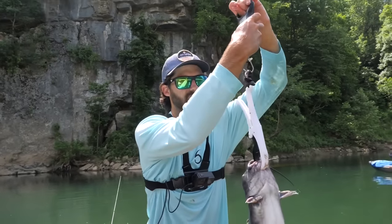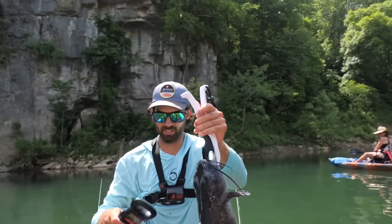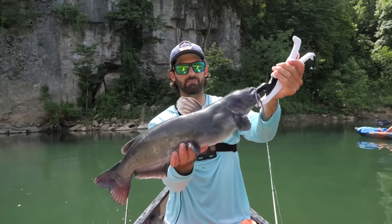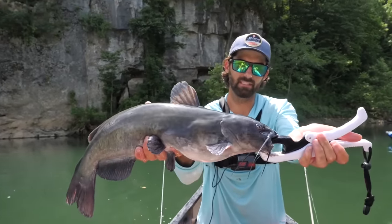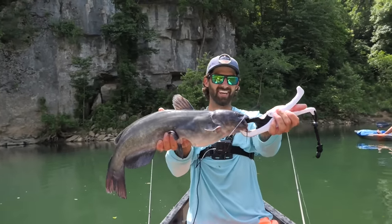Right on the money, 5 pounds and 6 ounces. Oh, nice. Definitely a nice sized channel catfish. Definitely unexpected, but like I said, very well welcomed. Let's let this guy go and let's hopefully catch a smallmouth this big. That would be incredible. That'd be crazy.